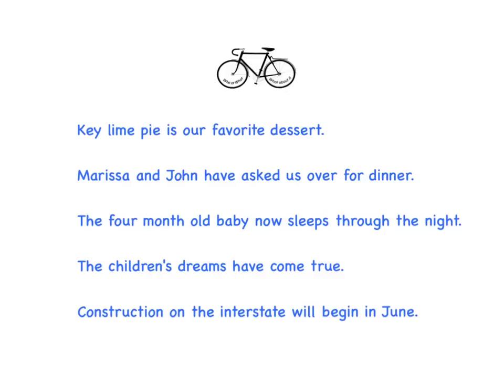Regardless of how much detail we add, the wheels give the same kind of information. The front wheel tells us who or what, and the back wheel tells us what about it. So let's take some examples. Who or what? Key lime pie. What about it? Is our favorite dessert.